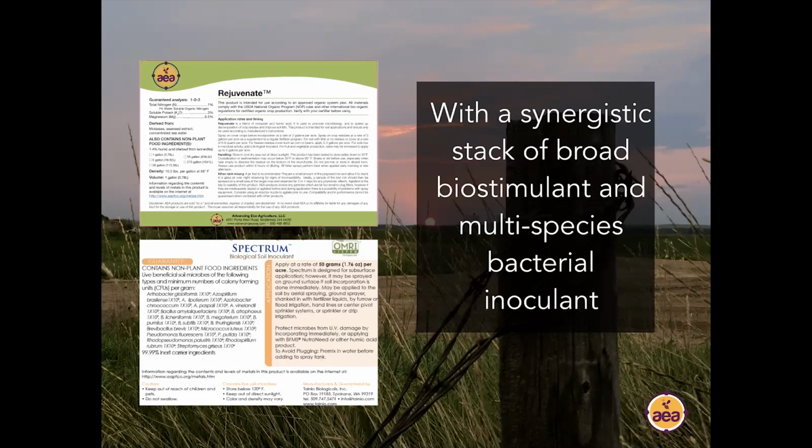But in general, we should be able to build and develop viable populations of these microbial communities in the soil profile, and then as long as we give them a food source, grow healthy plants that are sending sugars out into the root system to feed soil biology, we shouldn't need to continue applying them year after year.